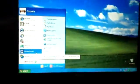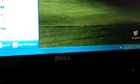So, there you have it. A Dell Inspiron 1000. Must admit, I've got to love the name. 1000. It is... Crivens, what's the name I'm looking for? It is a prominent number. That's not the word I was looking for, but it's what I'll go with. But, there you have it. It's a Dell Inspiron 1000.